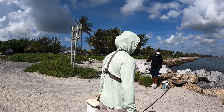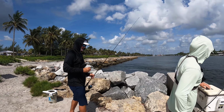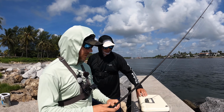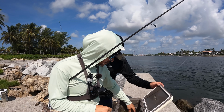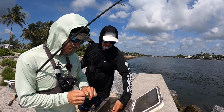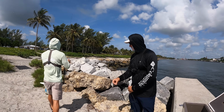Brant, how's it going? It's going, dude. You catching anything? I think I've kind of figured a little something out. You just, how they react to shrimp. You just got here. How'd you already figure something out? Well, they're reacting. There's a lot of snappers here. Yeah. And they look like some decent sized ones. They're really reacting to the croaker.